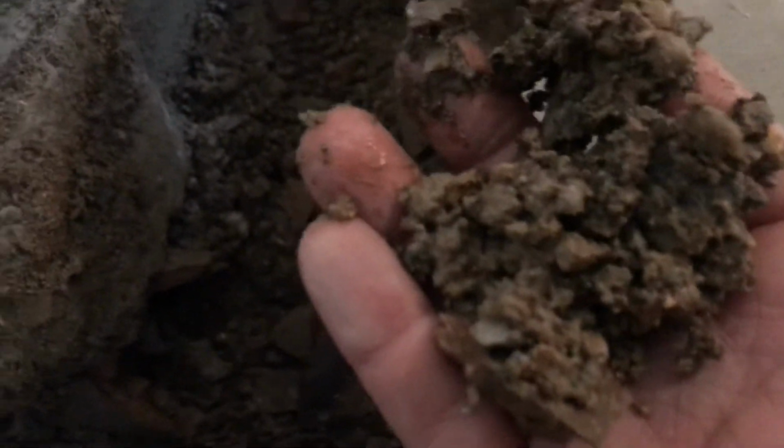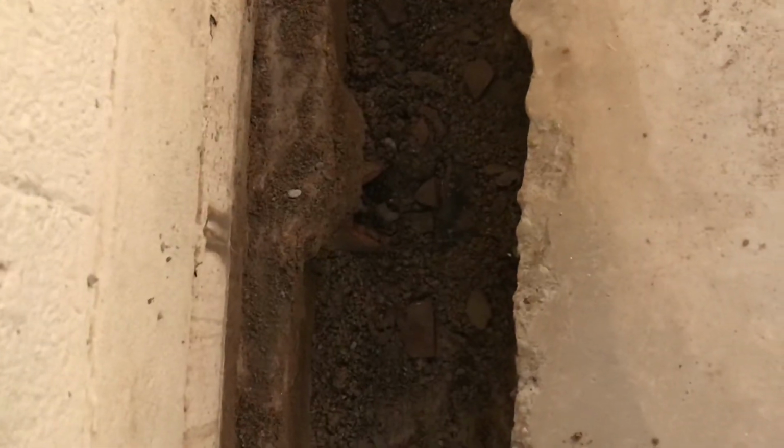Wow. This is the actual pea stone from the outside. Over the years, it pushes through the pipes. Then this pipe actually goes out to what is called a gravity-fed system. So this bleeder line is completely clogged.